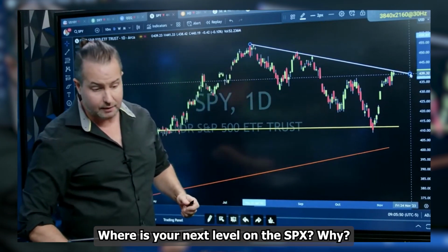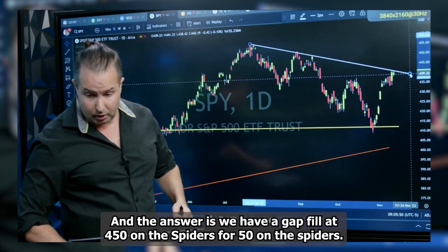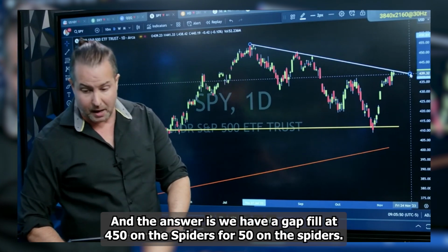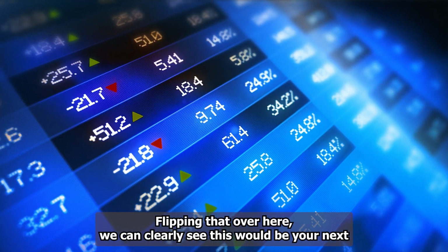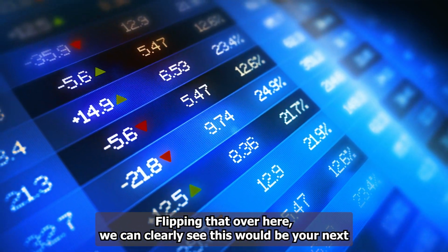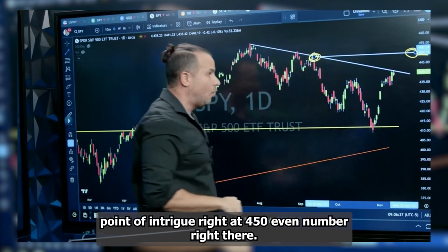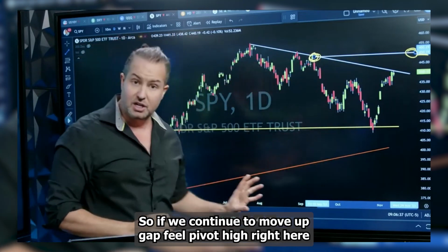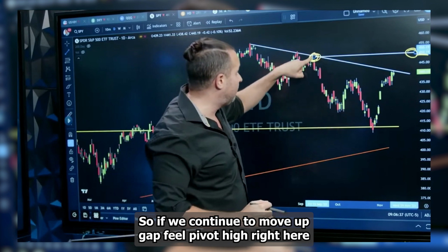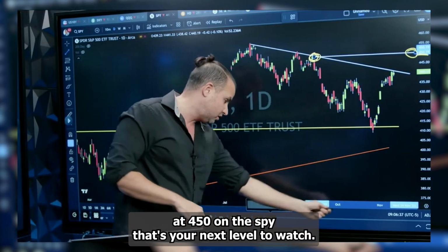All right, but let's just say we continue to move up. Where is your next level on the SPY? And the answer is we have a gap fill at 450 on the spiders. Flipping that over here, we can clearly see this would be your next point of intrigue, right at 450, even number right there. So right now, pre-market, we're about 446. So if we continue to move up, gap fill pivot high right here at 450 on the SPY. That's your next level to watch.